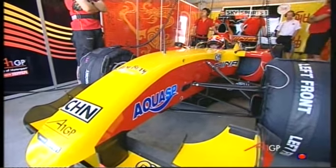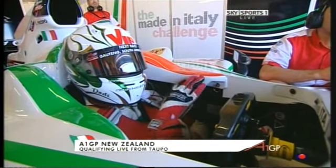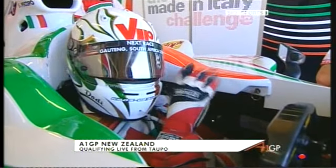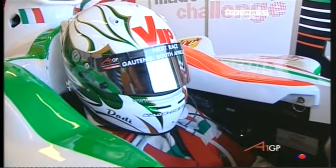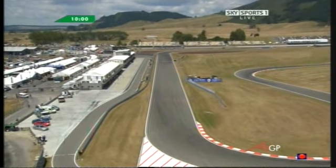Welcome back. Live qualifying of 2009 about to get underway in Taupo. Let's hand you over to our commentary team, John Watson and Ben Edwards. We're getting ready for the first segment of qualifying. Let's quickly run through the driver list for you.